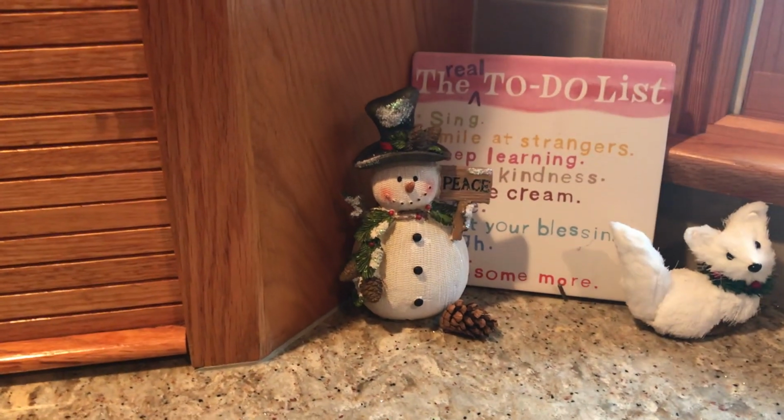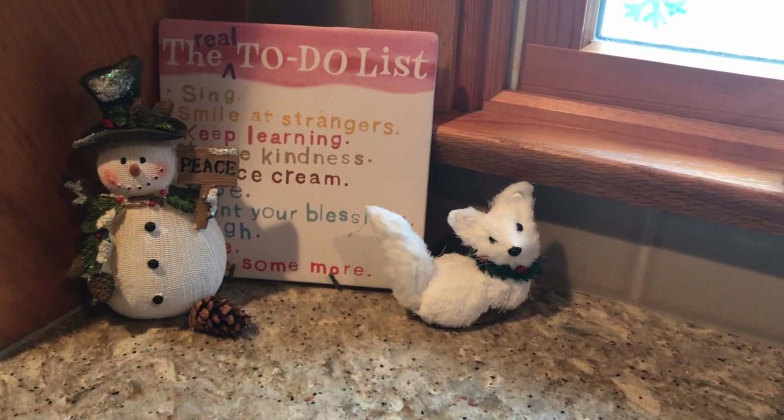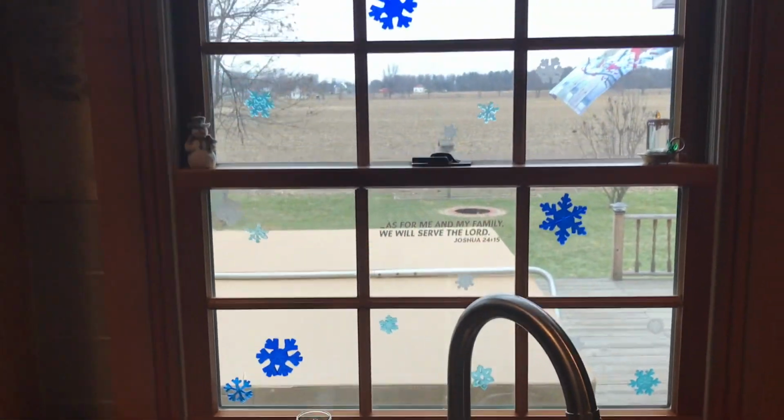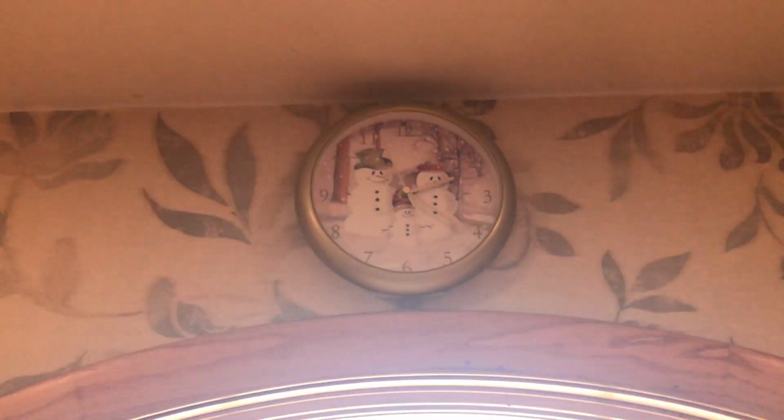And then this snowman with the peace sign stayed out, and this little white fox, winter fox. And another candle holder with these snowy houses, and then I leave all the snowflakes up on the window and this clock, but I turn the Christmas music part off and I just leave the clock going.